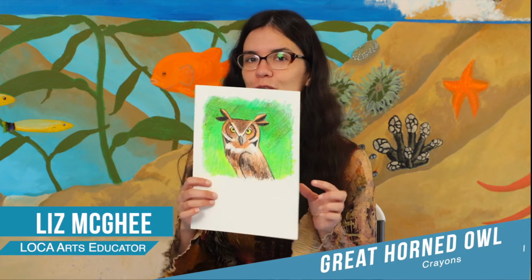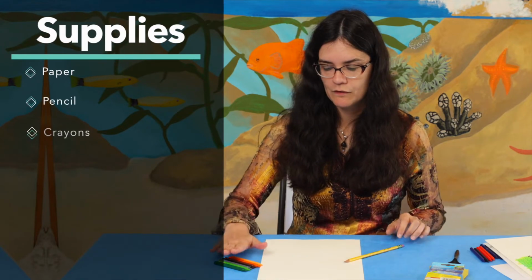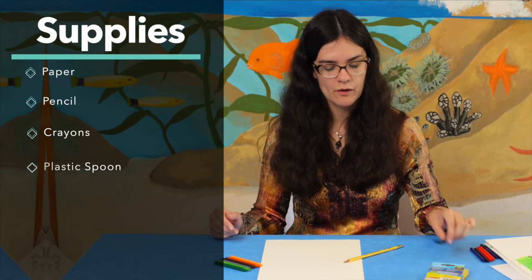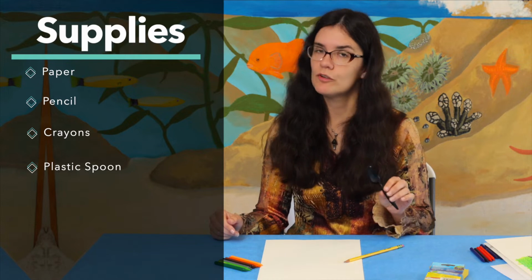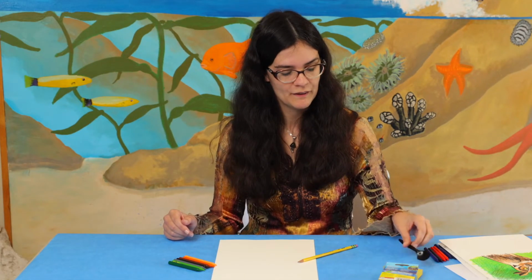Hello, I'm Elizabeth McGhee, and today we're going to be drawing a great horned owl. So today you'll need paper, a pencil, some crayons, and you may or may not need a plastic spoon. If you're using smooth paper, the plastic spoon will be a great tool.